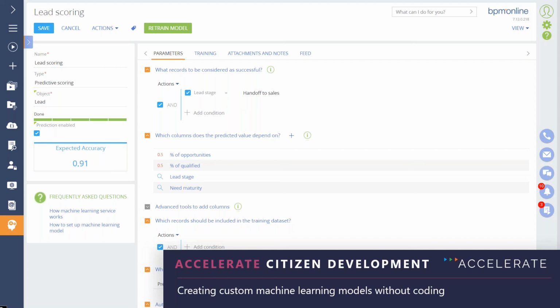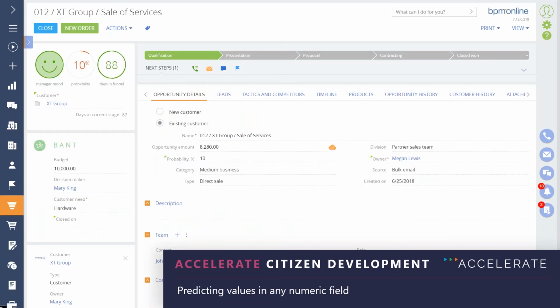And of course, this is also supported by the fact that we can now also predict certain numeric field values. For example, defining and predicting such values as when we're going to close the opportunity, or how many days we need to resolve a case, or convert a lead to an opportunity. So those are very great and cool features that we've added to the machine learning capabilities of bpm'online.